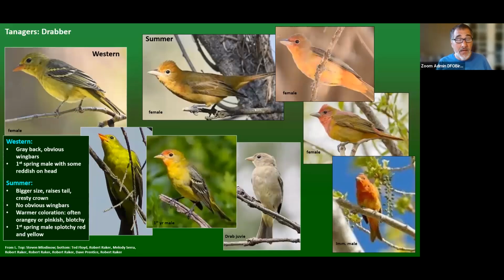Now, the immature male summer tanager can have distinct splotches of red, and sometimes can be a very striking red and yellow blotchy pattern, or sometimes a little more subdued, but different than the female where it's blended together.